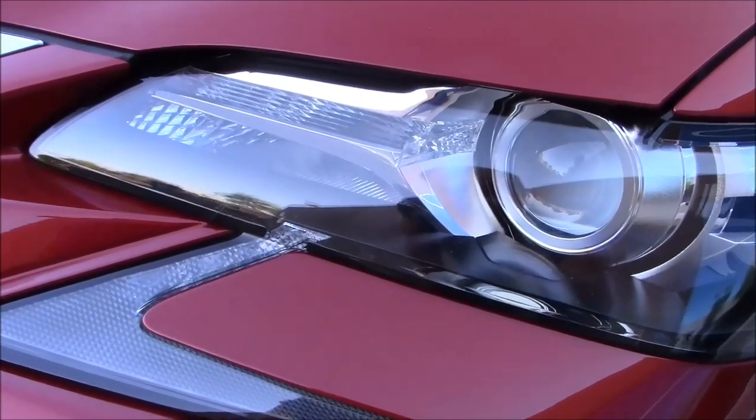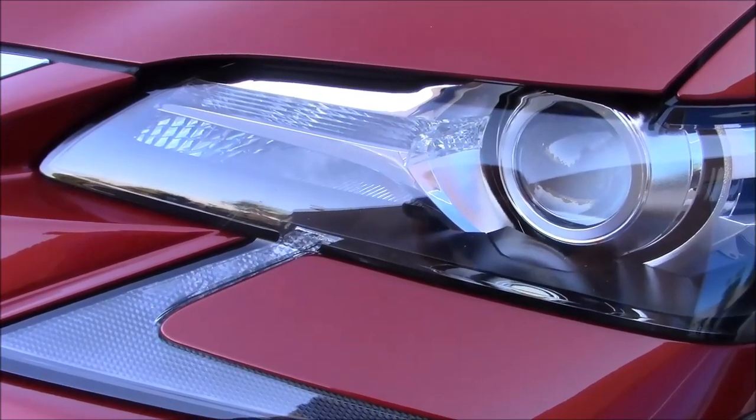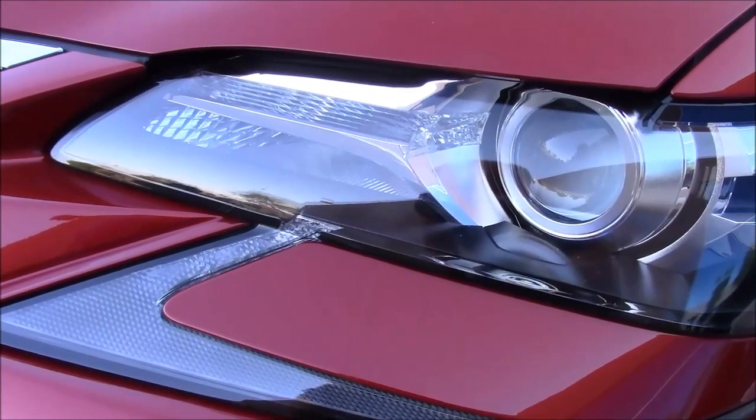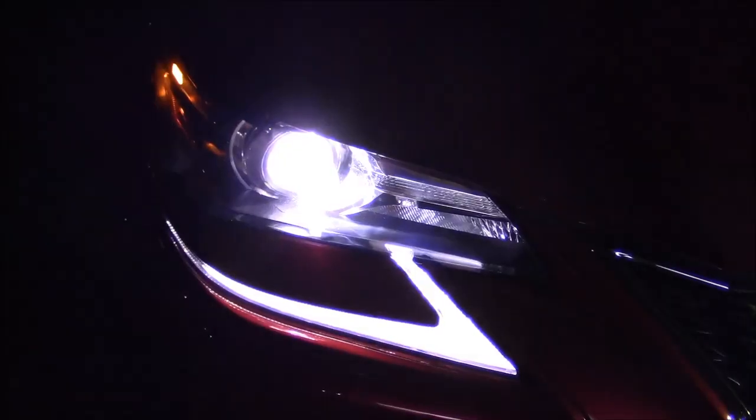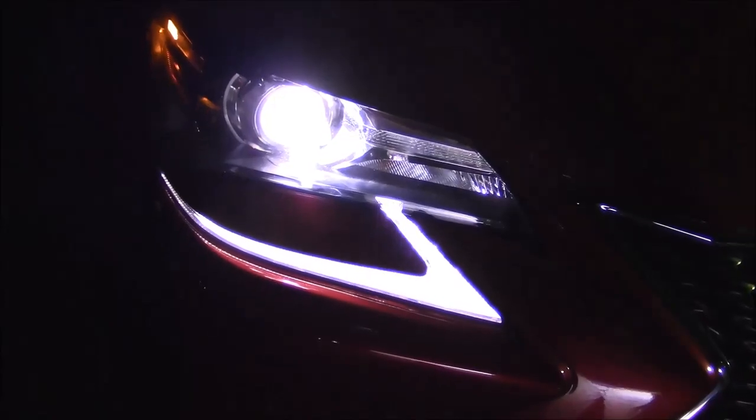The paperwork says these are bi LEDs, whatever that means. We'll take these out in the dark right now and see how they perform, as we always do in our videos. It's dark enough. Let's see how these headlights do. Here we have the low beams on a building 100 feet away. Very bright, but rides a bit low to the ground. Go to high beam. Far better.